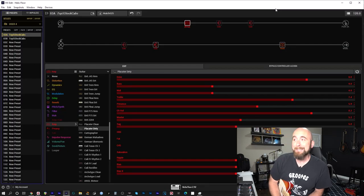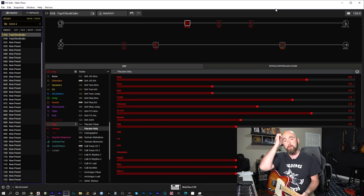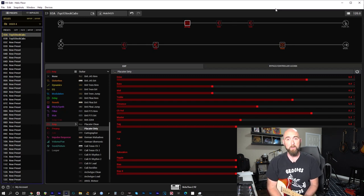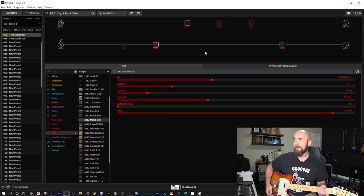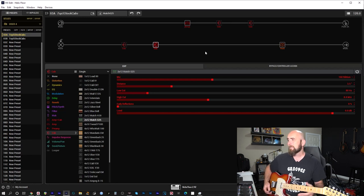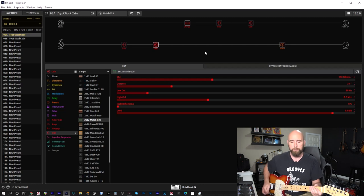Cab number four is the Match G25, which is the Matchless DC30 cabinet with Celestion Greenback 25-watt speakers in it. And it matches up really well with the Matchstick Channel 1 and 2 amps we have in the Helix. But I really like the sound of this amp model as well. And it has a very different sound than the Tweed P10R that we had just listened to.